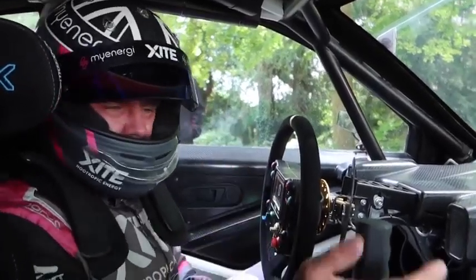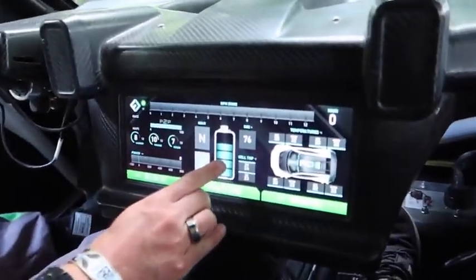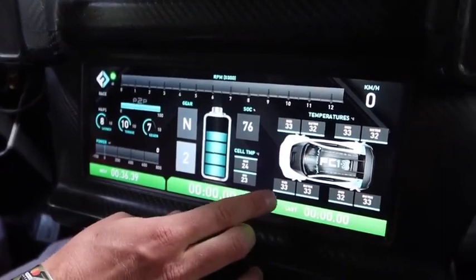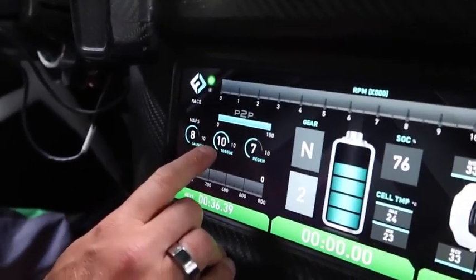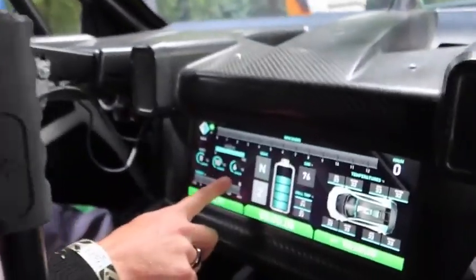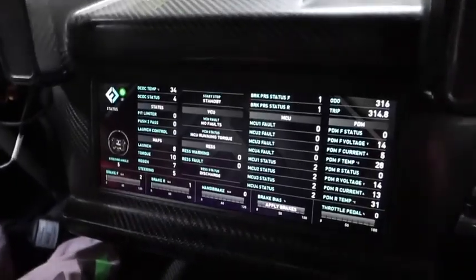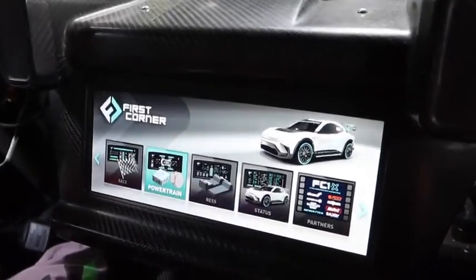Absolutely nuts. We've got a handbrake, diff release. These here are all ours. We've got our battery temp, state of charge, cell temp in the batteries, ECU temperature, motor temperatures. This is the torque, so we're running maximum torque. Regen. I can change all of this, you'll see. I can change all these numbers on my steering wheel to change how the car performs. We've got different dash pages. We can check everything on the car, from the battery all the way through to the motors.